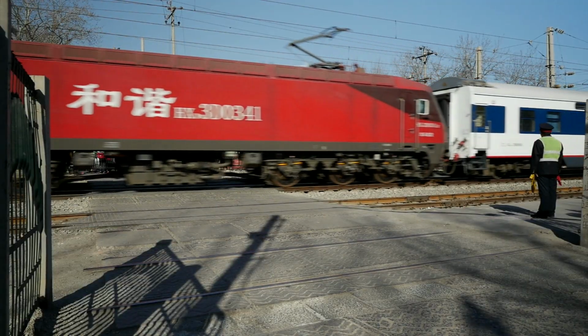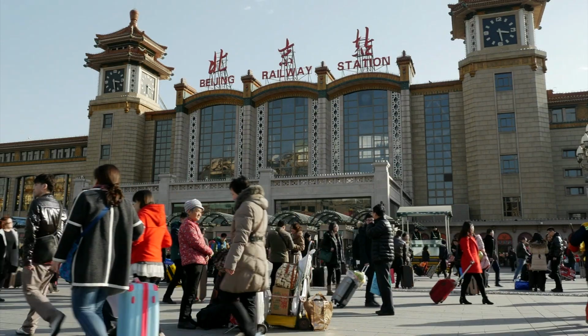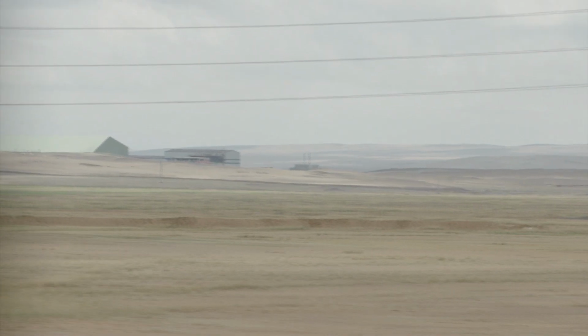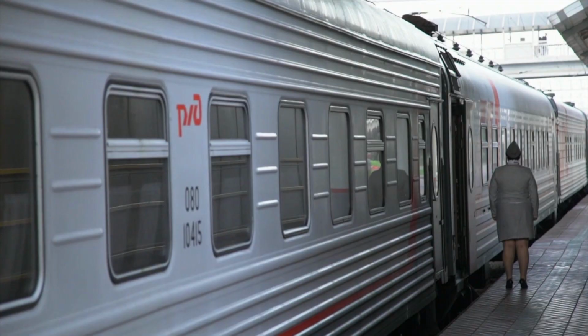From there, it's a 2-night overland journey to the Chinese capital Beijing. Then, for the next 6 nights, you can relax aboard the Trans-Mongolian train all the way to Moscow. And would you believe there's a direct train from the Russian capital straight to Verona, taking 40 hours.